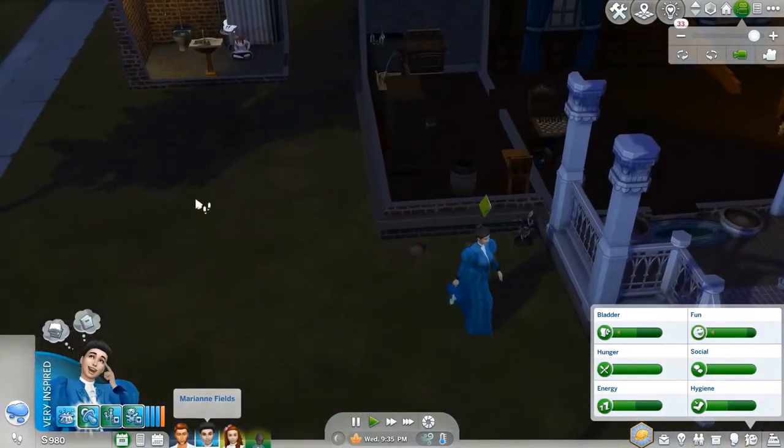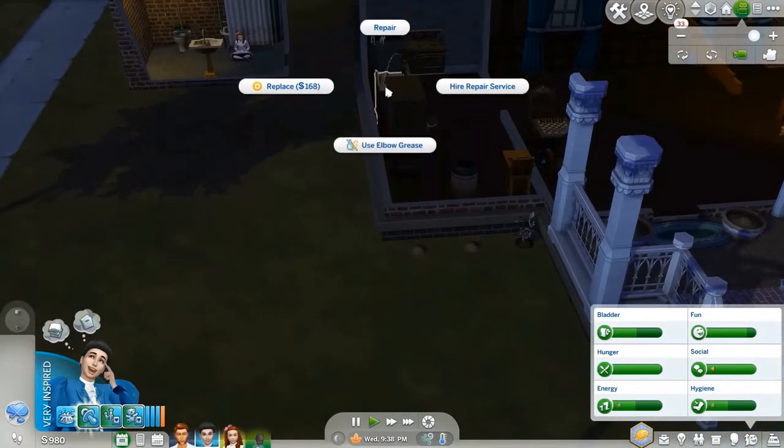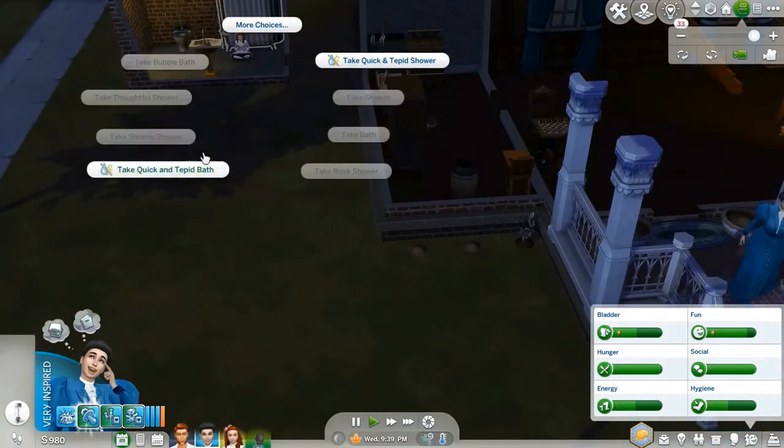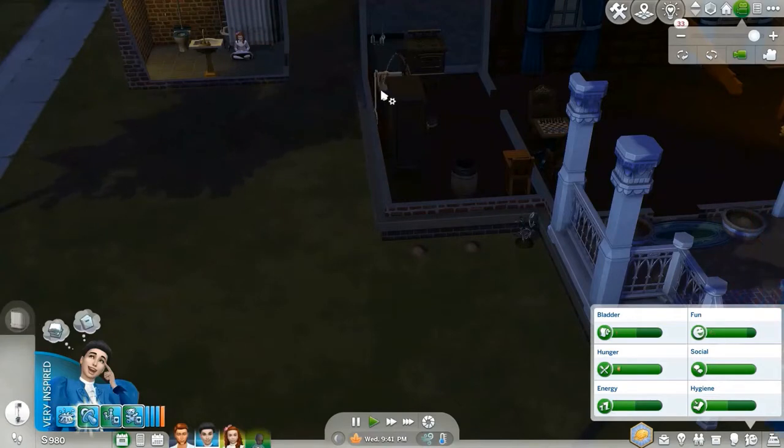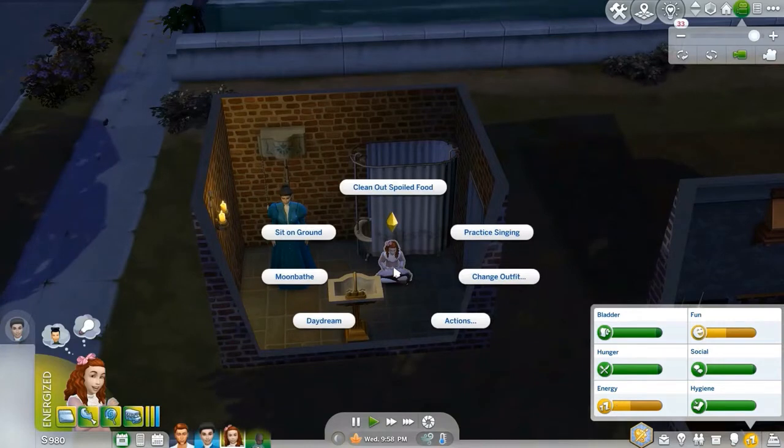Marianne, I'm going to have to go to the loo. And oh, this thing's broken. Right, we'll have her go to the loo, have a bath, and then fix the sink. Because she's not actually tired yet. For some reason, Lulu is stuck on the floor.